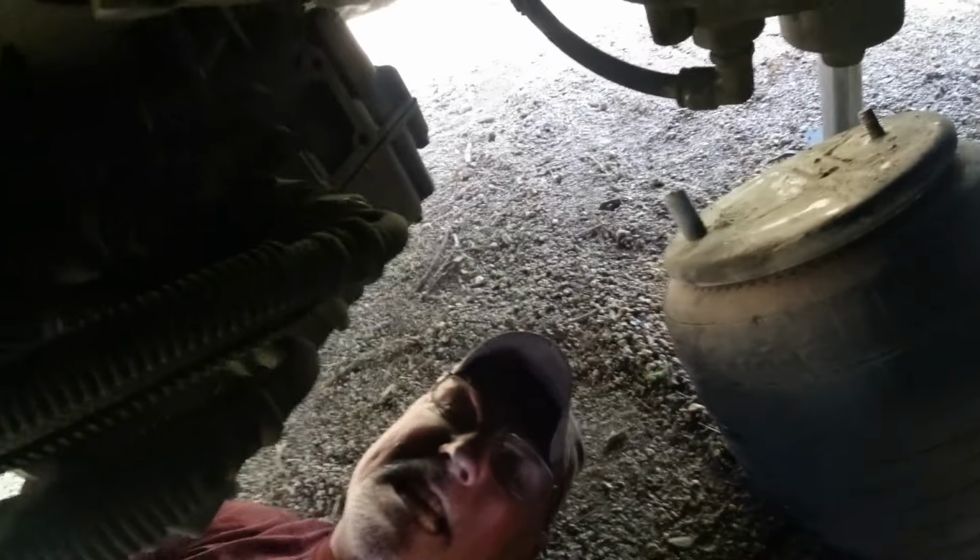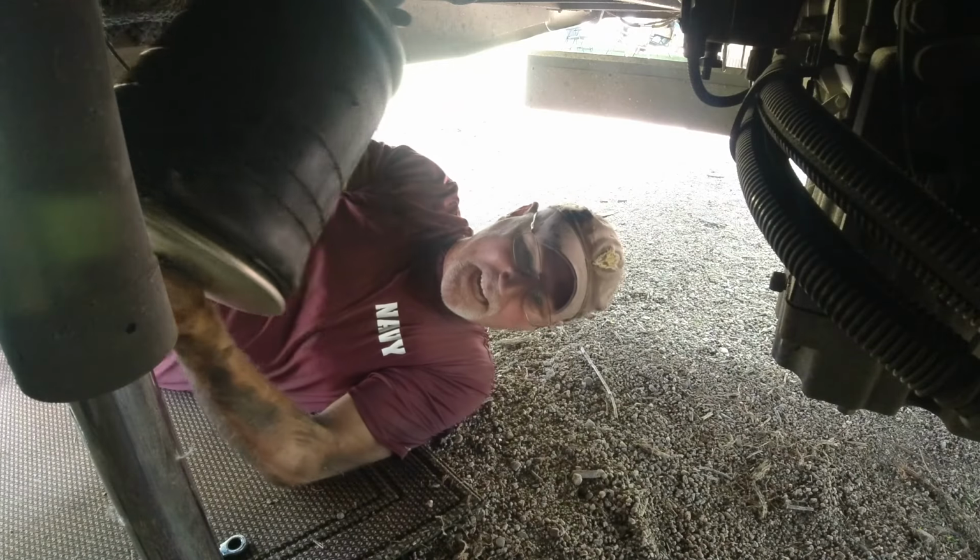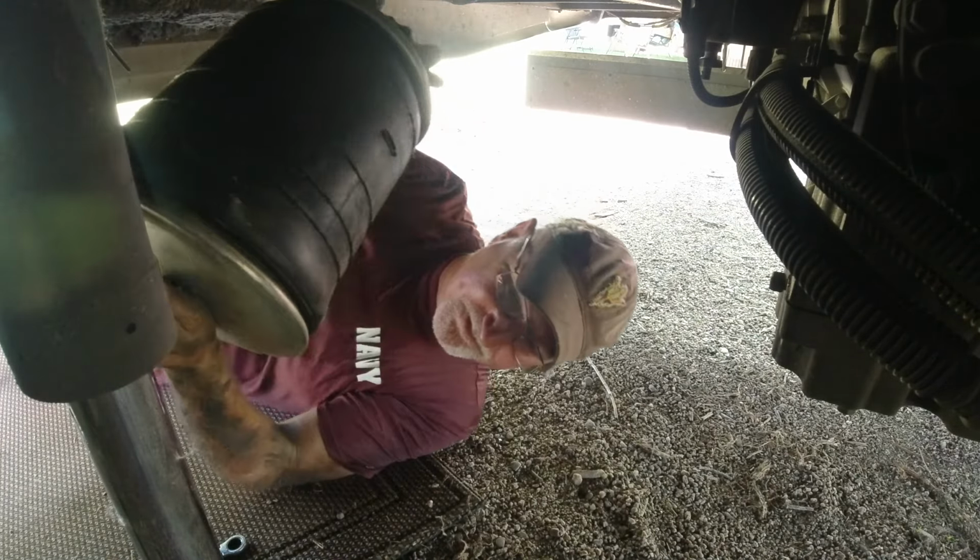This bracket, I removed the nut here, which is here, and that's 3/4 inch. And now I'm going to pull this bag out. I'm going to get the new one, and we're going to mount it back in place. New airbag. I got to get that baby in position.